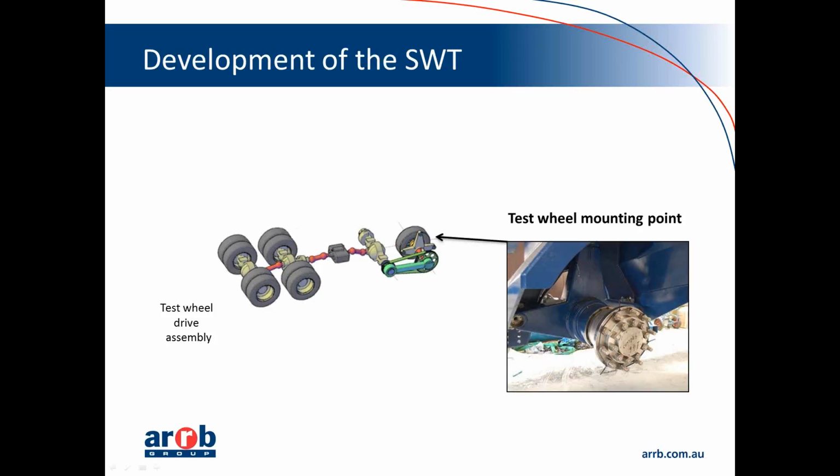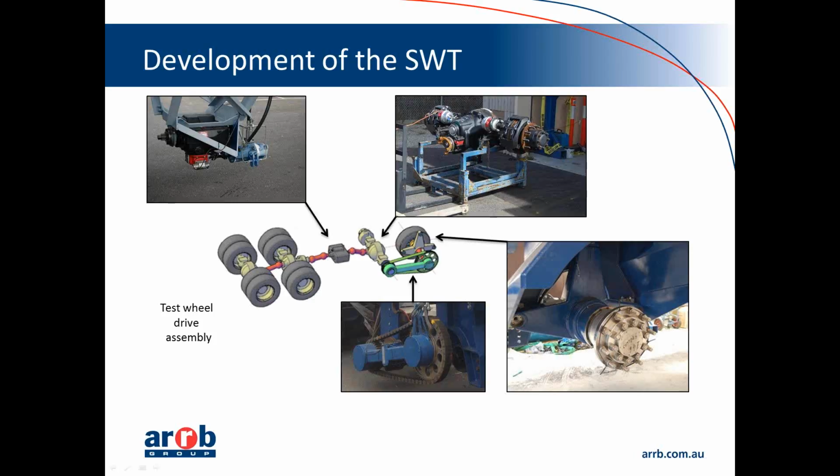And finally we have the test wheel mounting point, which we can mount a single tyre or a dual tyre. We can do a car wheel, or we can do a truck wheel. Most of the time of course, we're going to be doing the wheel of a heavy vehicle. So all those components together allow us to operate this test wheel, turning it at a faster or a slower pace, and also to do that dynamically, which I'll be talking a little bit more about later.